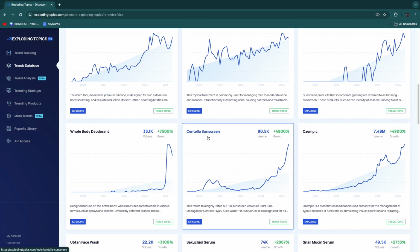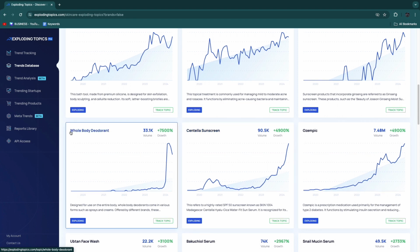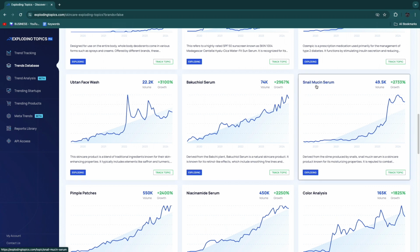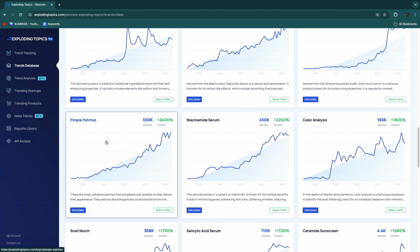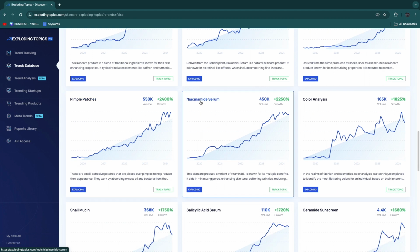Or Centella sunscreen, which refers to a highly rated SPF 50 sunscreen. Now this is kind of a brand, so you may not want to do that one, but another good one could be Whole Body Deodorant or Snail Mucin Serum. This could be perfect because this is just something that's trending and something that you can actually sell. Or pimple patches, this is already a pretty popular product, but this one right here has nearly just as much search volume, but is not as popular.